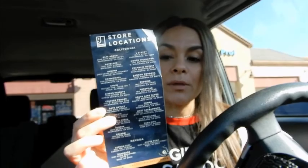So a Donation Express center is usually where you drop off your donations, which I should have brought some, but I didn't, so my fault. But that's where you drop off. You can't actually shop there. So we're gonna go find the store that we're gonna be going to first.